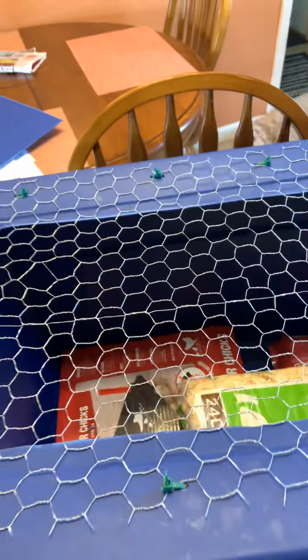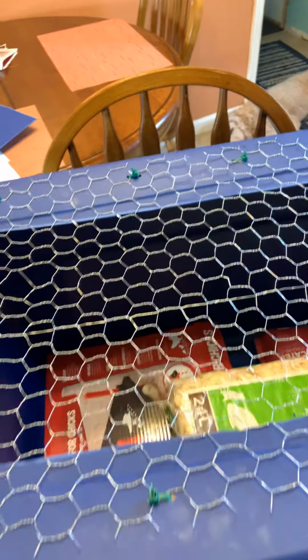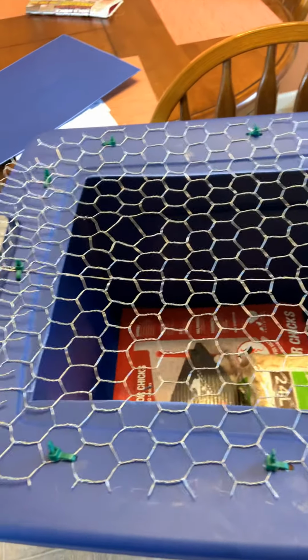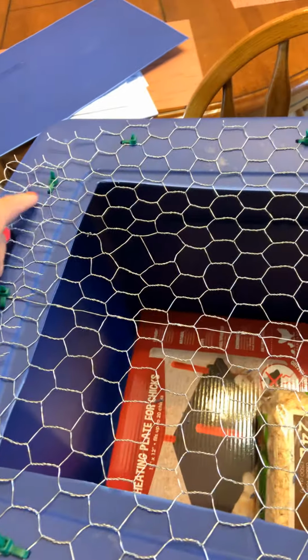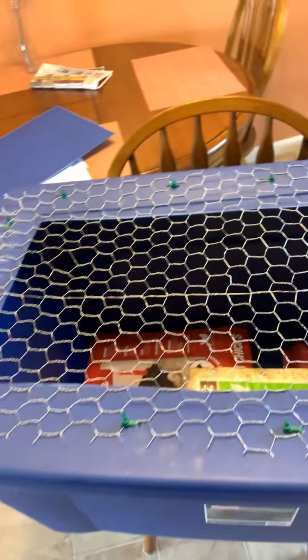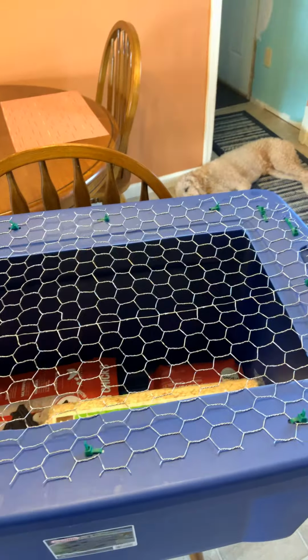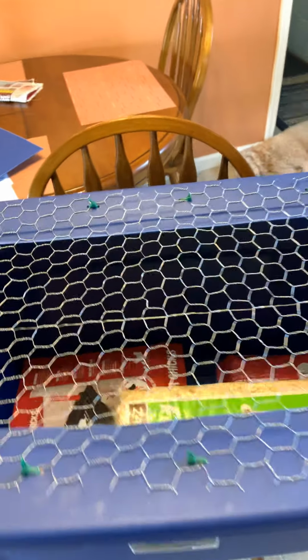So what we've done here is just some 1-inch chicken or poultry netting, and the top was cut out. My boyfriend cut the top out, and we used zip ties to hold them in place. And then I am going to duct tape down these edges because duct tape fixes everything, so that we are not getting poked or little chicks can get poked.